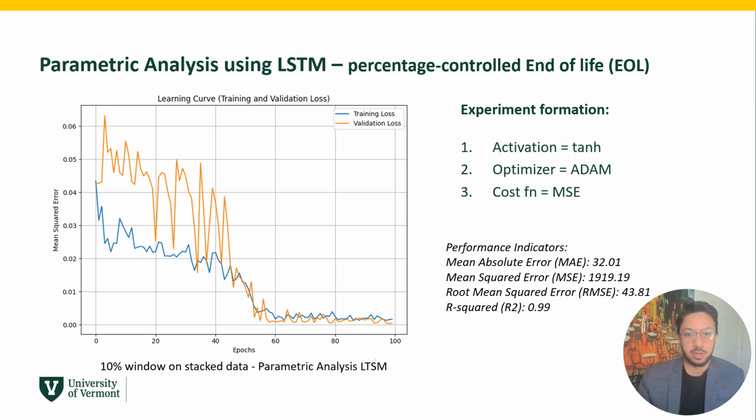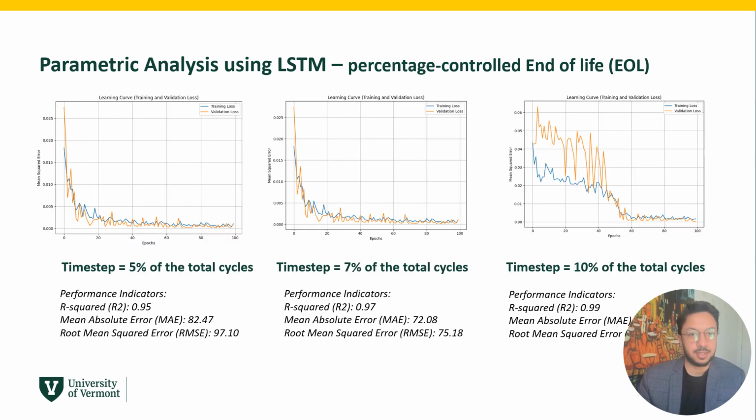The activation function we used was tanh, the optimizer was Adam, and the loss was MSE, of course. We compared different scenarios in which we first set 5% visibility. We trained our model on 5% of the rated cycle, 7%, and 10%. And we see that even though we have a very good score for 10%, even at 5% it's a good model to forecast.